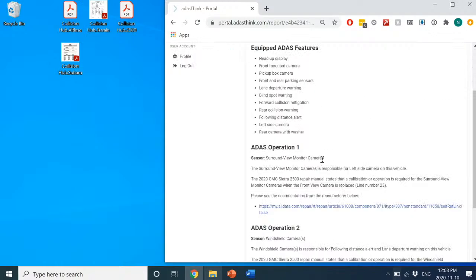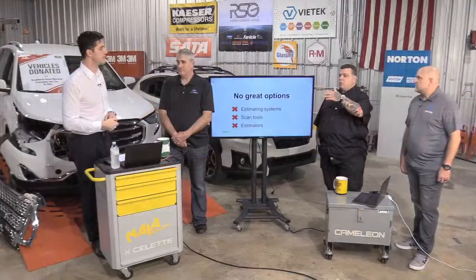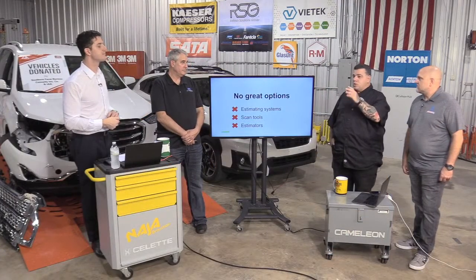So what do we have here? Well, it's easy to push though. We know from this terrain we have to calibrate the camera. Again, if I had to hazard a guess, I don't know if the windshield is cracked, but even if we didn't have to do anything with the windshield, we still have to do a calibration or an aiming of it because the front is hit. And that's one good thing about Chevy and GM. It's going to be similar because they use the same camera system.